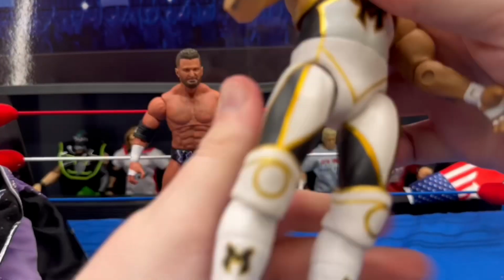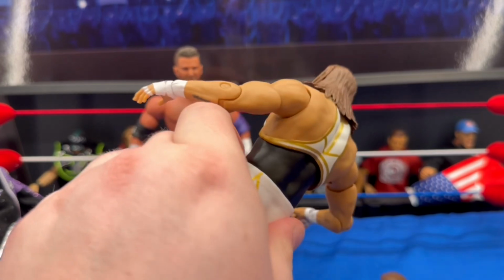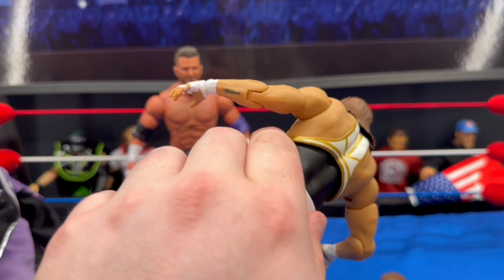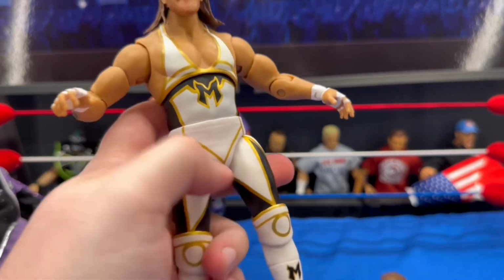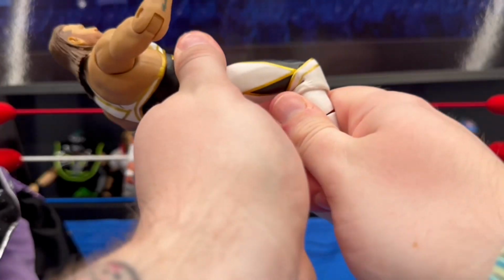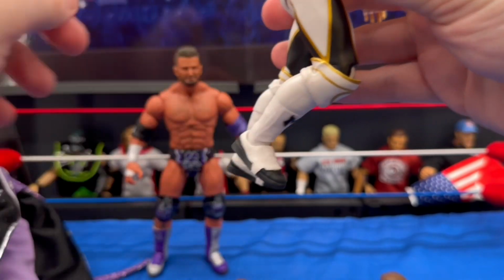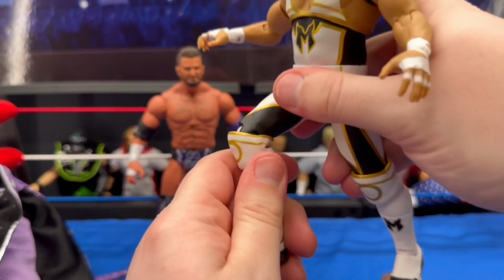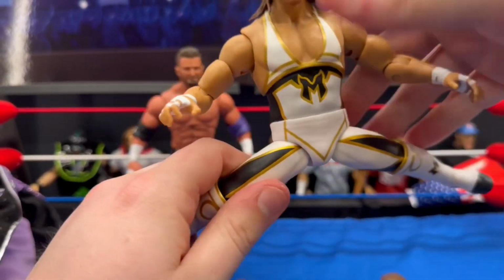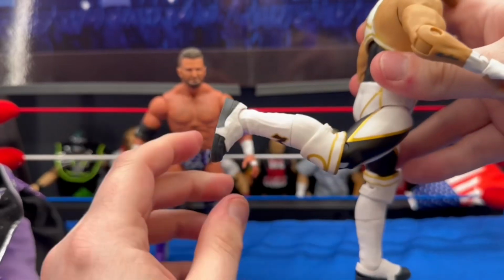Single jointed elbows. Oh, I also meant to go over, he does have the tattoos of his daughters' names there, which is really cool. And these hands, they're slightly open with the tape too. So yeah, pretty sure this is a single jointed knee, and I also think he may have a pin in there. Brian Myers, Matt Cardona might have a pin too, but I'm pretty sure these are single jointed. He's on ball joints, so you can do the splits. Kick far, pretty good. Kick back actually is pretty good.